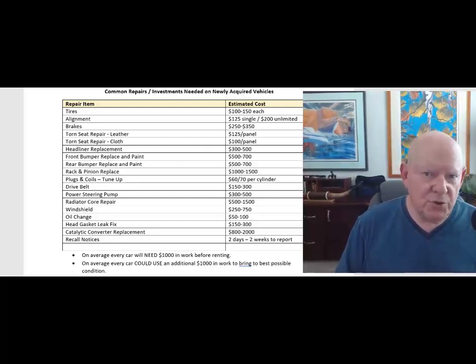Well, most cars will need 1 or 2 tires at $100 to $150 a piece. I like to get my tires at Discount Tires. Most cars are going to need an alignment. Not all of them, probably 50% of cars are going to need an alignment. If you get an alignment, it can be probably about $125. If you want to use Firestone and get unlimited realignments, you're looking at about $200 for the vehicle.